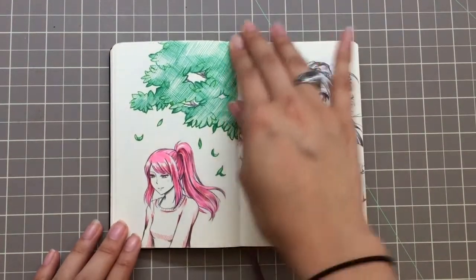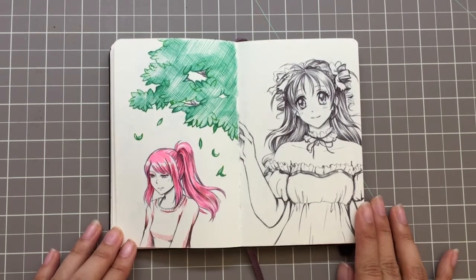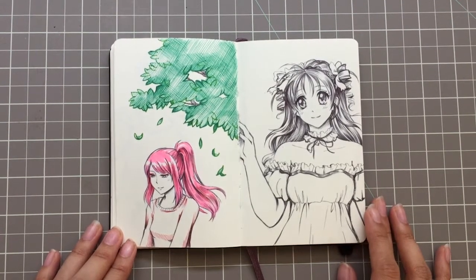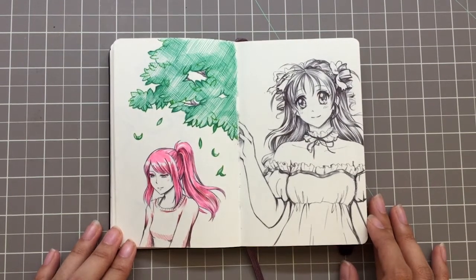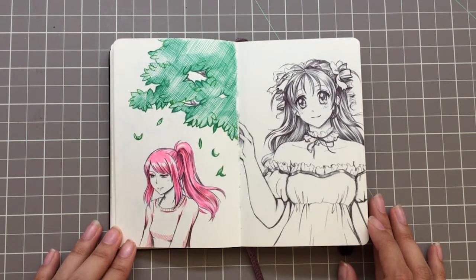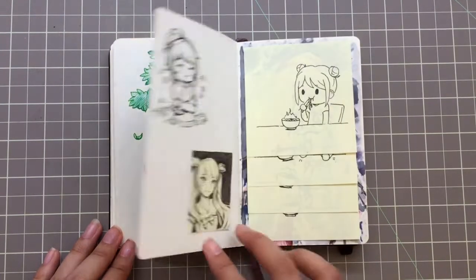On the left here, we have a pen and highlighter sketch. And then on the right is just a ballpoint pen sketch of the main character from the anime Full Moon wo Sagashite. And if I butcher any names of animes or characters, please forgive me.